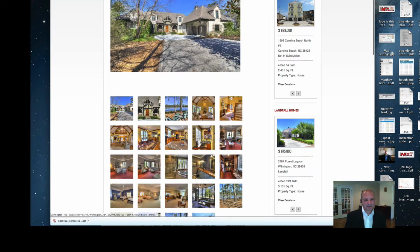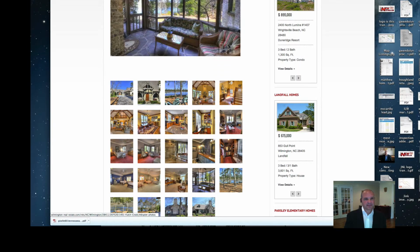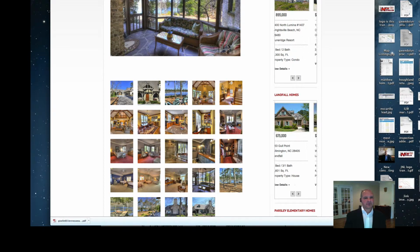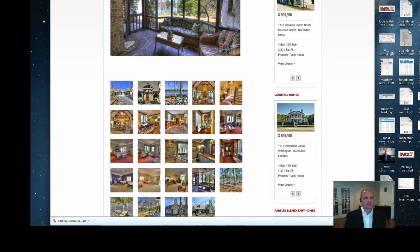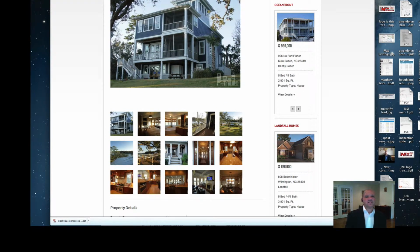And this one, I showed this one as well before. I showed a lot of these homes, and many have gone under contract since last time. Nice sunroom overlooking the water. Really cool stuff. Here's another one, Donnelly, which I showed a few times. This is over by Whiskey Creek.